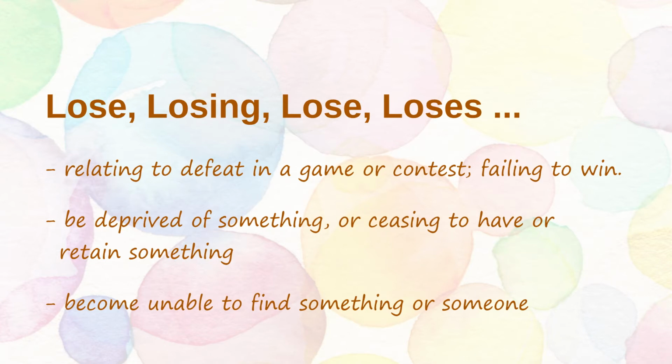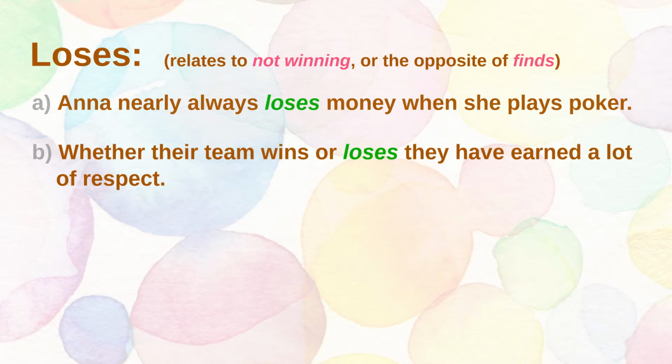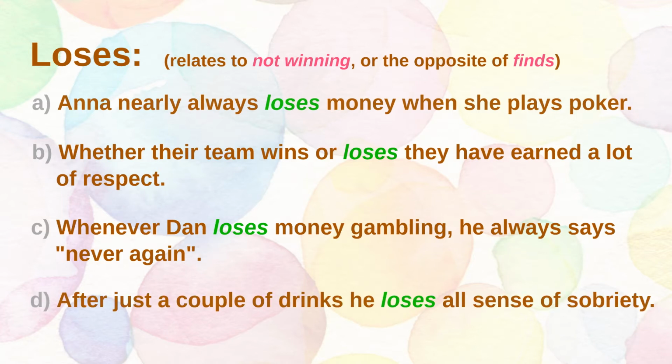And here's how to use the word loses with one O. Anna nearly always loses money when she plays poker. Whether their team wins or loses, they have earned a lot of respect. Whenever Dan loses money gambling, he always says, "Never again." After just a couple of drinks, he loses all sense of sobriety. So as you can see, there isn't a double O in sight.